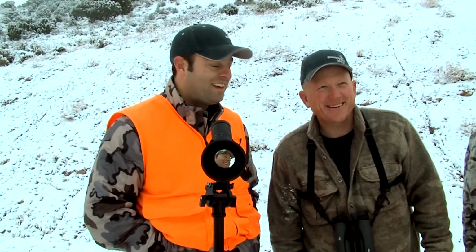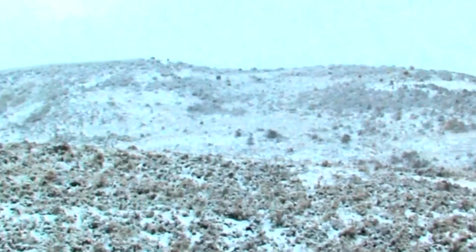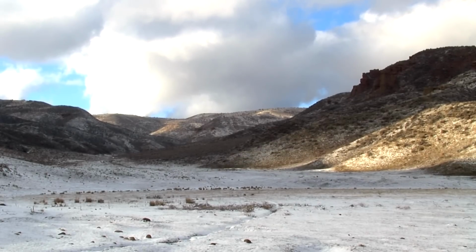So now we just got to figure out how to get to him. That's the easy part, right? Yeah. These deer are about 600 yards up on the hill, so if we can get 300 or 400 yards in on them, I think we'll be good. It'll be a good cut. Well, we get a little break in the weather, and I think it'll help us a little bit too.